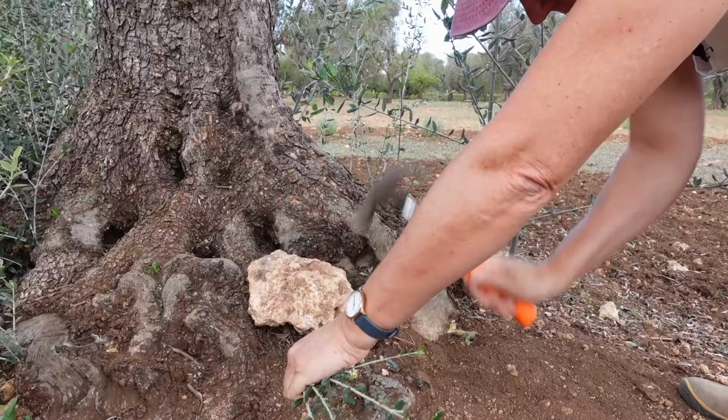Now this is a Xylella Fastidiosa tree, and as you can see it's absolutely brimming with olives. It's one of our better examples. We've got 43 Xylella Fastidiosa altogether. Last year they were hacked back quite a lot to reduce their height, and some of them have got a few olives. Some of them, like this one, are absolutely bursting with olives.